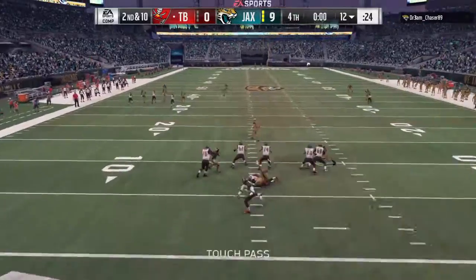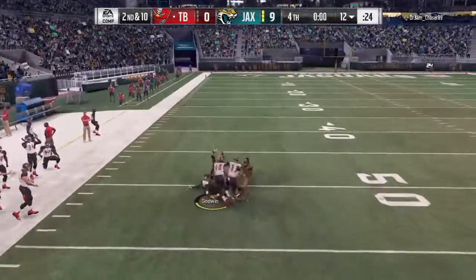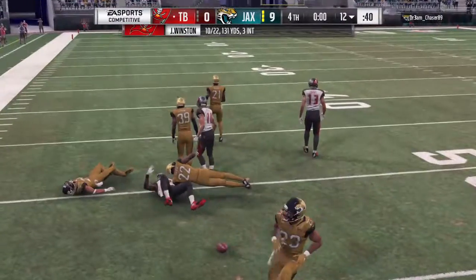One last shot now for Winston. Now a desperation throw deep downfield. And that will be incomplete.